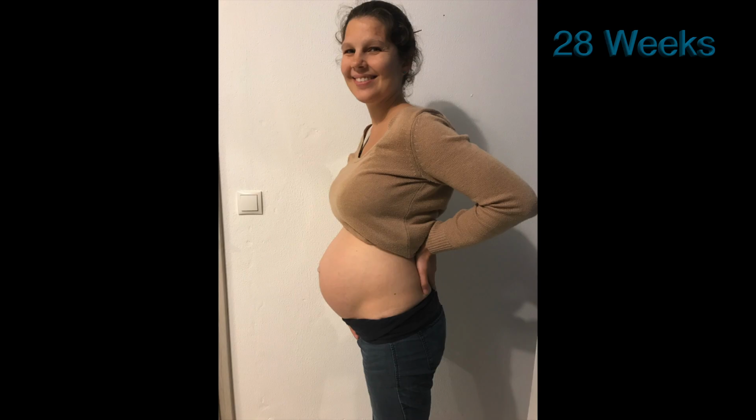And now I understand why, because my belly is much, much bigger and everything feels much more cramped and just tight and huge. And I feel more exhausted this time around because everything is so big. So here's my 28 weeks baby bump.